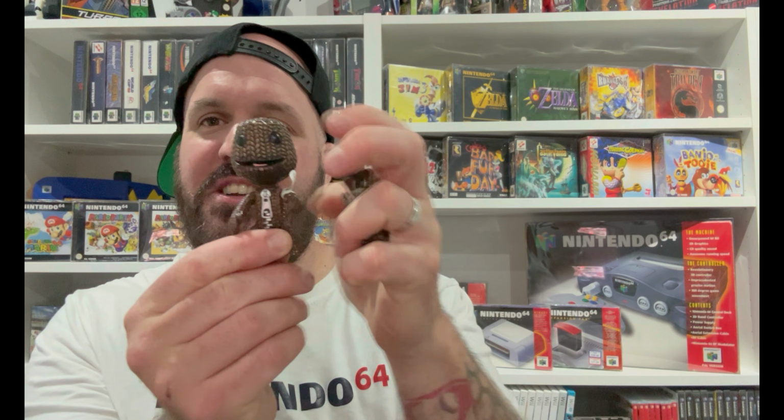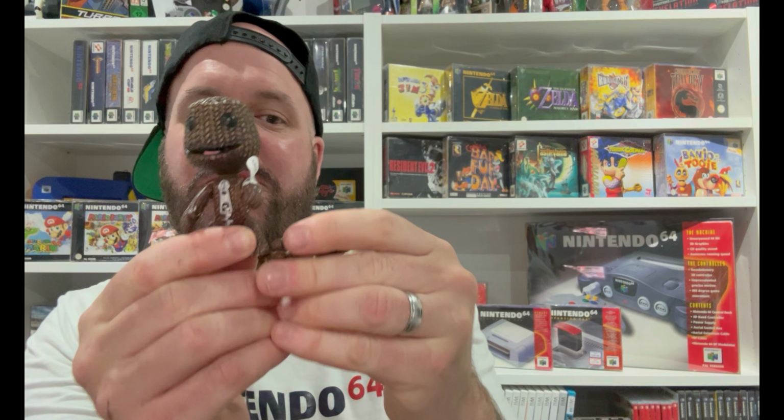And the last things are these little Sackboy figures, little tiny Sackboys. There's one there and an even smaller one here. I'm not very happy, him. He's a bit happier. He's not so happy. But yeah, I paid, I think, £1.50 for these two. And I think they make cool little shelf pieces.